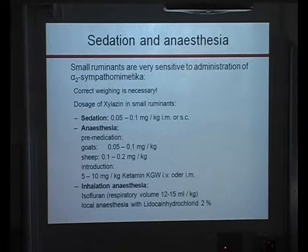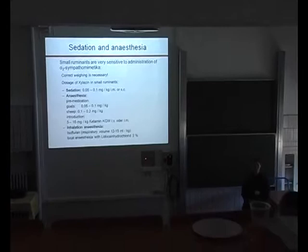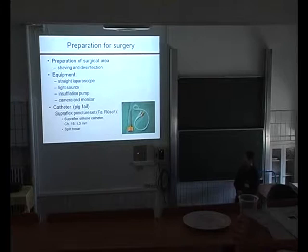The induction of the anesthesia is then done by administration of ketamine. And if you have the possibility to do an inhalation anesthesia, then you should use isoflurane and add a local anesthesia because there's no pain-killing component in isoflurane. So the preparation for your surgery is just the normal way.